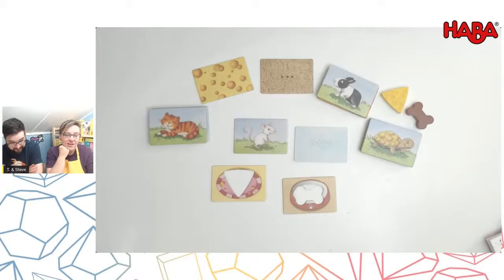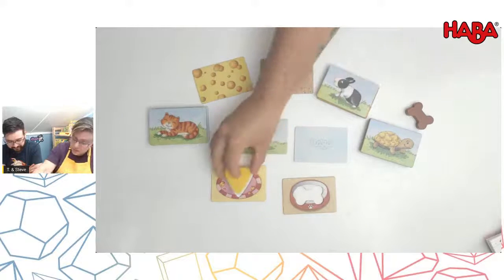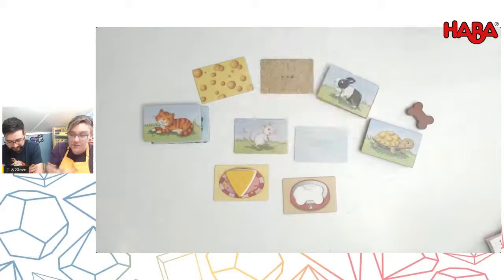Squeakers the mouse. Sky says cheese. I think that's a good idea. Arthur, which one do you think? Cheese, you're right. Good job. Definitely Squeakers would like the cheese, and the cheese goes on the cheese plate.